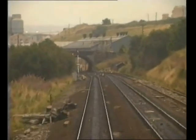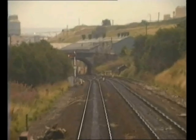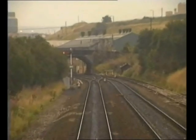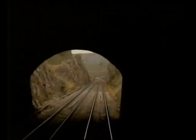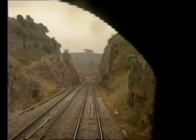Private investment by the customers means that many of the wagons are very modern, but the same can't be said just yet of BR's infrastructure and operating methods, some of which haven't changed a great deal since the days of steam traction.